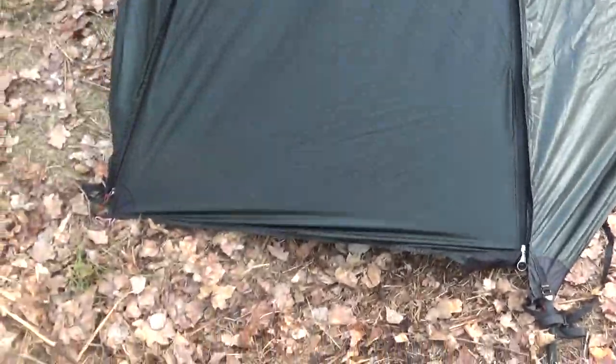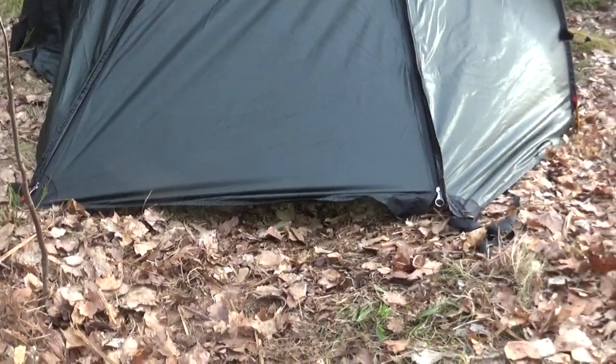I don't want any draft, like here. You see that? Windy. So I'm gonna reinforce the tent walls with leaves. Like this. That's gonna keep me warm, warmer in case of colder weather. I don't think it's needed right now, but this is really helping if it's cold. You can even do this with snow if it's snowing.